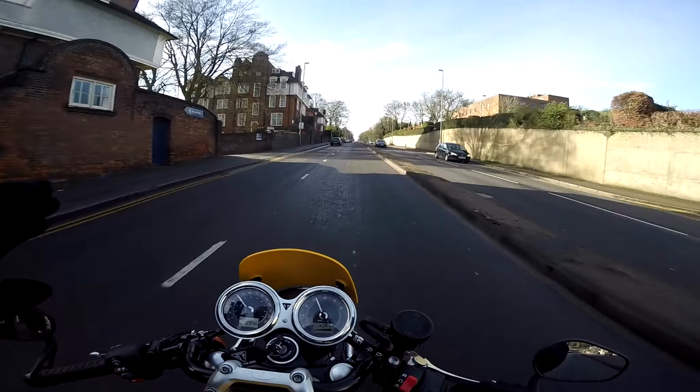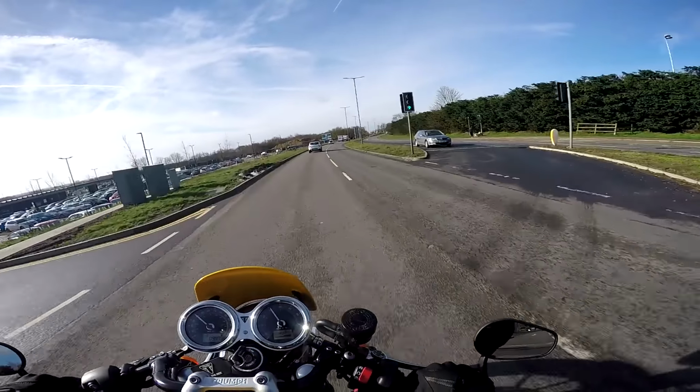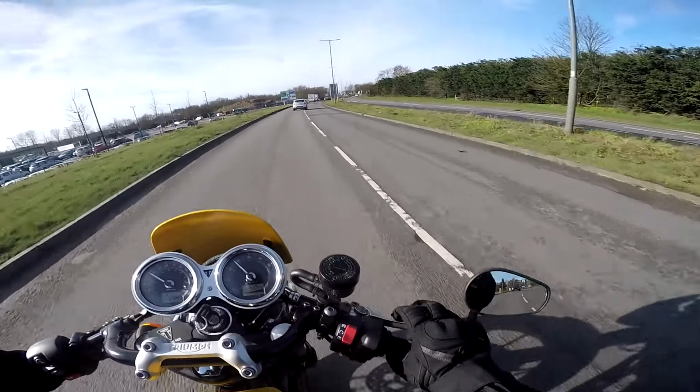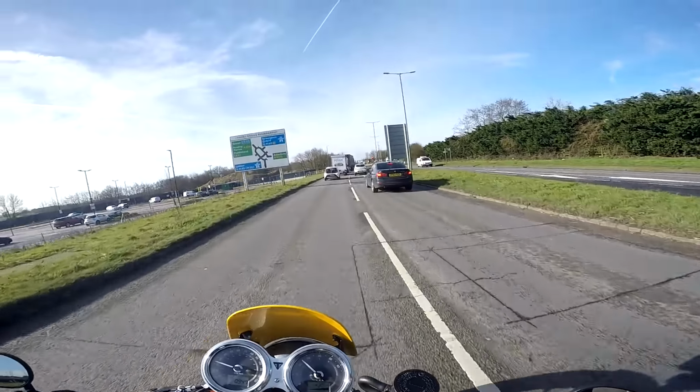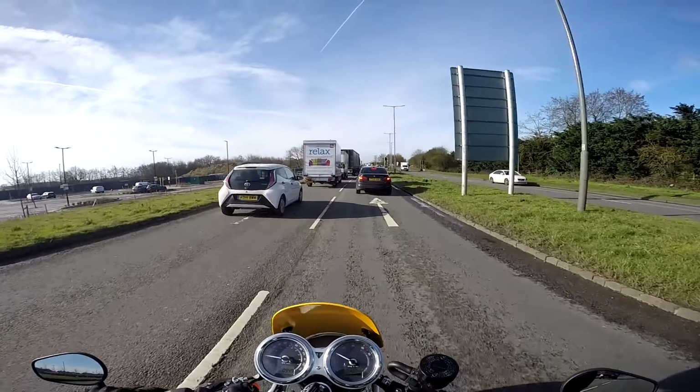Well, I think it looks great overall. I'm not too keen on this front little fairing, to be honest. If I had one of these I'd take that off. But the rest of the bike looks amazing. The fit and finish is lovely. I love the coach lines on the paintwork. I love the colour actually, this banana yellow. I think it really suits this bike.